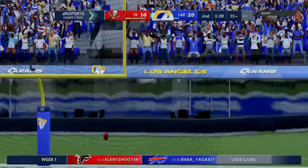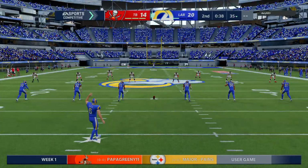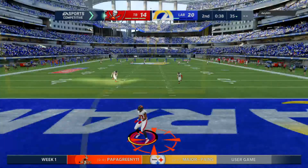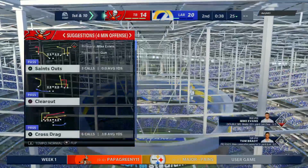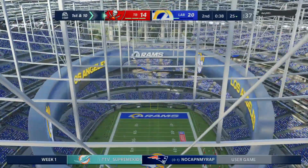Oh, missed the PAT. No good on the extra point, so a letdown there, and this will stay a 6-point ball game. So with the missed PAT in his rearview mirror, he goes back out to kick this one off. Fielded near the back of the end zone. And he'll decide to not bring this one out as their drive will begin at the 25.